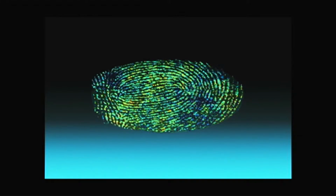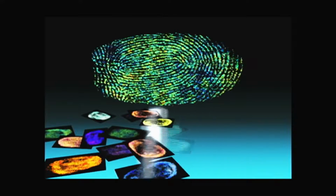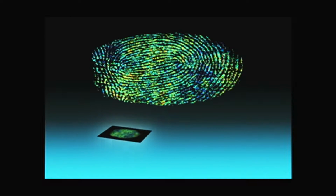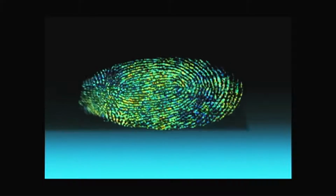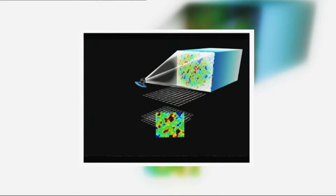Within this microwave radiation lies the very DNA of the universe, the key to unlocking its mysteries. And it's like a fingerprint to us. We can use these observations to learn a lot about the basic properties of the universe. What's the geometry of the universe? How old is the universe? What's the universe made of?